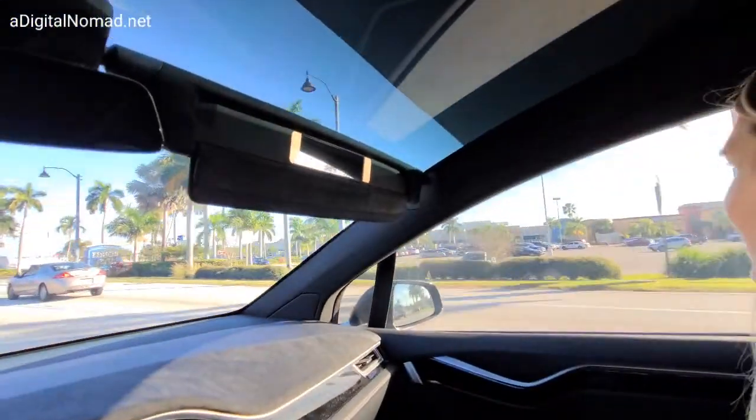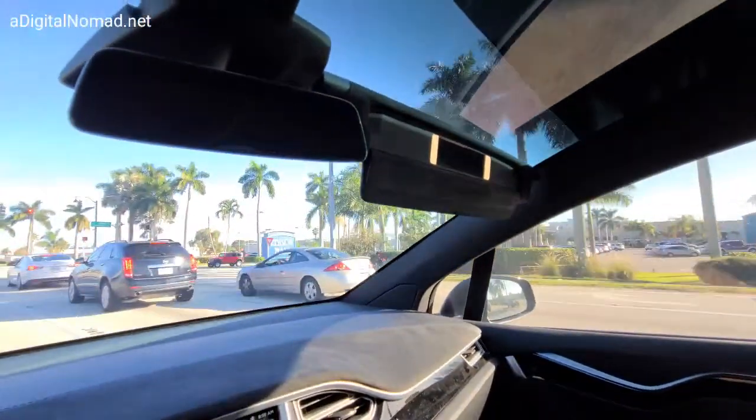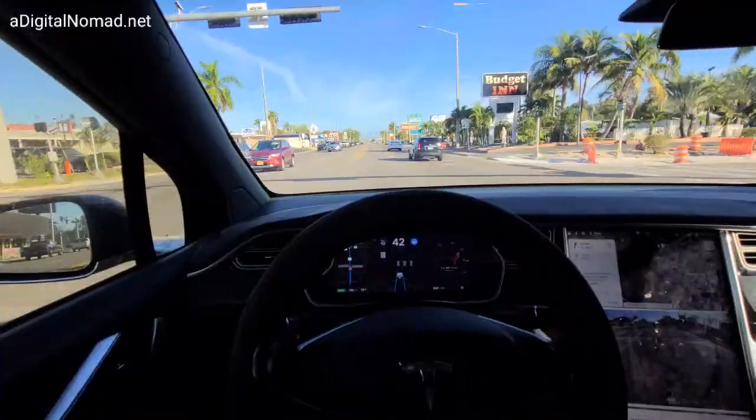This is the Edison Mall. Denise even said it's packed. There's usually never anybody at that mall. It's just Black Friday.